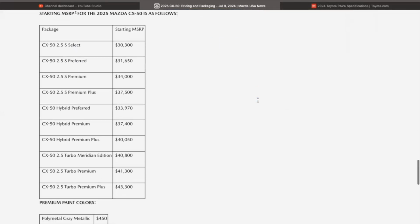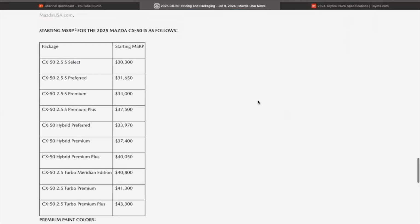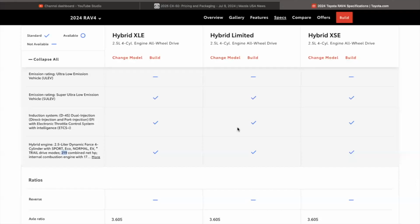Now, let's just real quick, what I'm going to do is take another quick break, and I'm going to come back, and we're going to compare the pricing here from the CX-50 hybrid to the RAV4 hybrid.